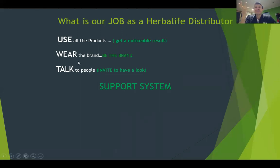Wear the brand. Look, everybody's got a different way of wearing the brand, but being the brand is being healthy and feeling great. I haven't seen anybody yet that doesn't feel great, doesn't look the best that they possibly can, doesn't wear some form of a brand, get lots of business coming their way. I've never seen it happen yet. Not saying it won't, I just haven't seen it happen yet.